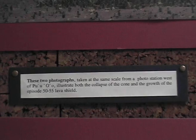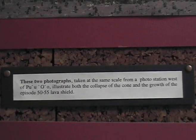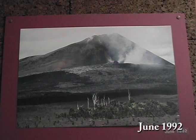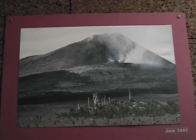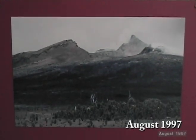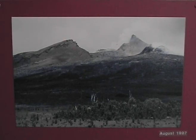Let me read to you this caption. These two photographs, taken at the same scale from a photo station west of Pu'u'o'o, illustrate both the collapse of the cone and the growth of the episode 50 through 55 lava shield. Here in June 1992, a typical episode of growth and buildup of the Pu'u'o'o vent cone, and in its companion photograph coming up on screen, you see quite a different profile, so that by August 1997, after a few additional episodes of eruption in Pu'u'o'o, this is what the profile looked like.